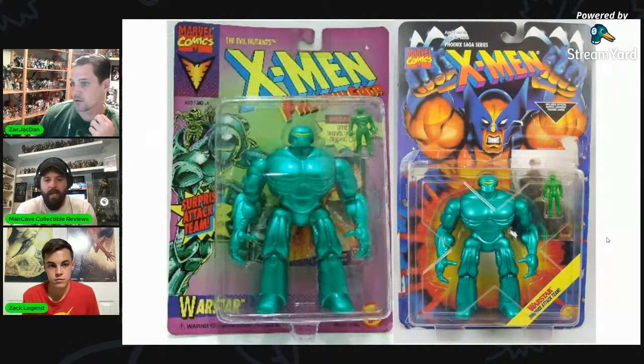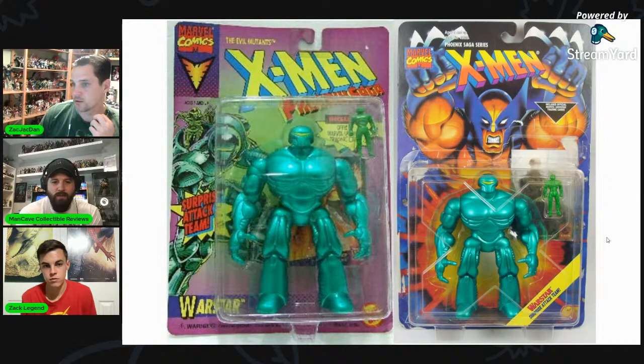Hey, I might have that guy. You got a whole bunch of those. Yep. It's a cool-looking figure. He's got that little backpack there for his little friend. Yeah, that's pretty neat-looking.